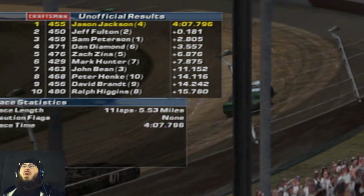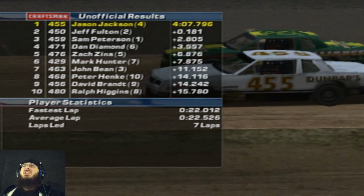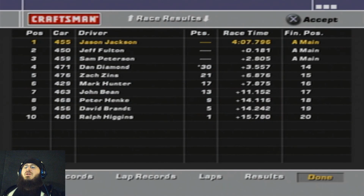Well, at least we're doing well in the B mains, it seems like, recently. That's something, if nothing else. 7 laps for Jason Jackson, a B main victory. Going to the A main. Look at JJ go. Well, there we go. There we have it. A second B main victory for Jason Jackson. Second B main victory in a row. So we're finally finding some speed around some of these tracks.